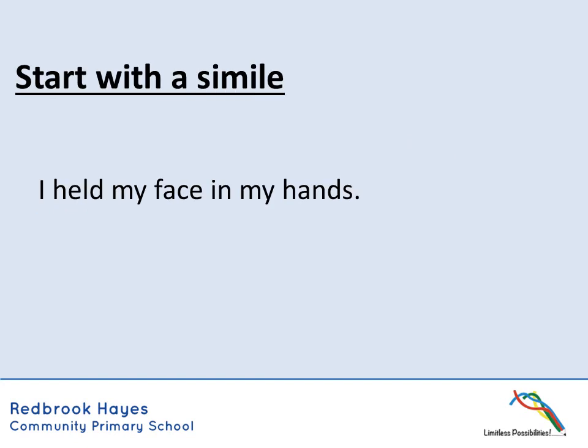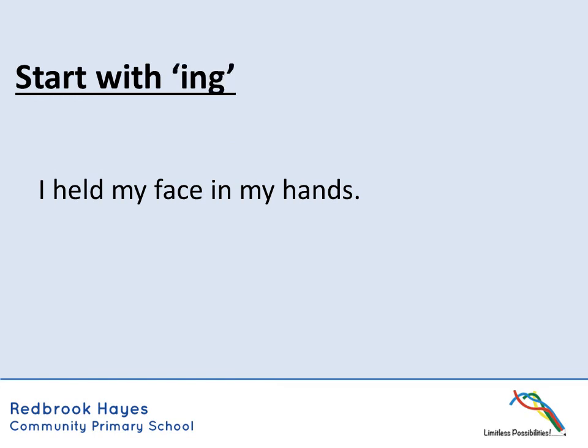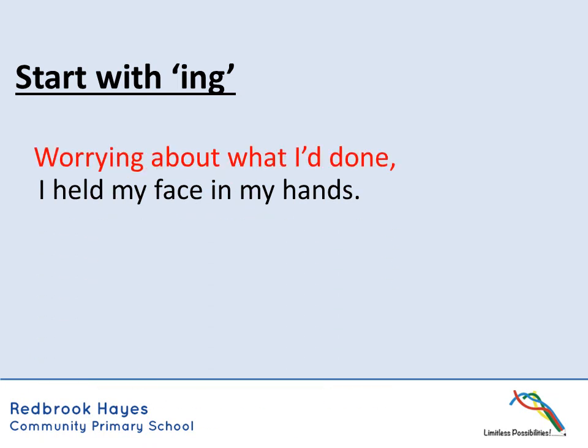Okay, we could start with a simile. Remember, a simile is when we compare something to something else, give a comparison. Going on the theme of him feeling frightened: "Like a rabbit caught in headlights, I held my face in my hands." And then we could start with an -ing word. Again, I've tried to extend this one slightly. He might be worrying about what he's done, so I've started with that as our opener. "Worrying about what I'd done, I held my face in my hands."